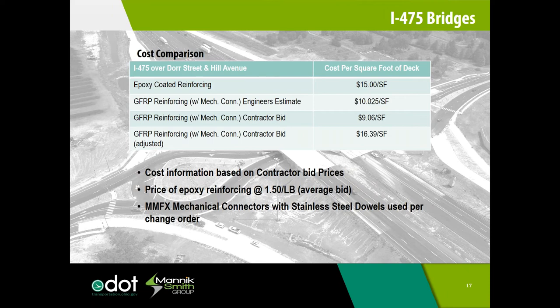However, the original mechanical connector was not ready in time for this time-sensitive project, as the bridge had to be opened by August of this year. And MMFX connectors with stainless steel dowel bars were used instead. That bumped the total cost up to about $1.25 more than conventional reinforcing.